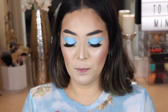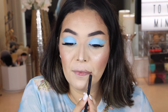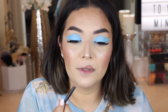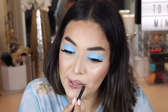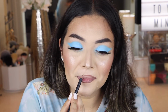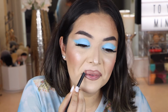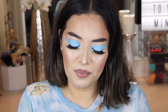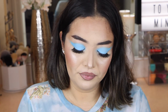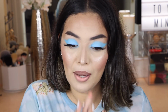For lips, I'm using the Morphe Sugar Pie lip liner. I'm just gonna apply this real quick. And lipstick, I'm using the KKW Beauty Nude 1. A little pinky moment.